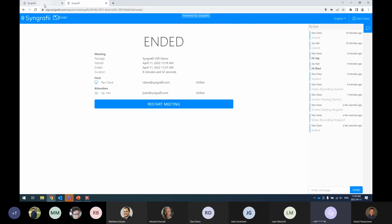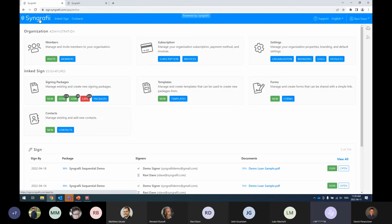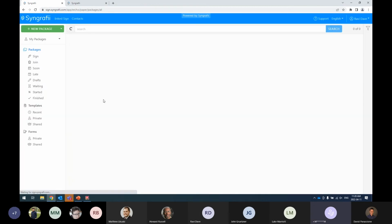What I'd like to do is very quickly go back to our Syngrafii site, and I do want to show you the audit trail, which we call the master file, that was captured as part of this transaction. Again, through the integration on the iManage side, you would have access to all of this inside of iManage, the documents being signed, the audit trails. Just today, I would like to show you in the standalone version here that I can go into my profile here. I started this off by clicking on new to show you the various package options. I'm just going to quickly go into my packages.